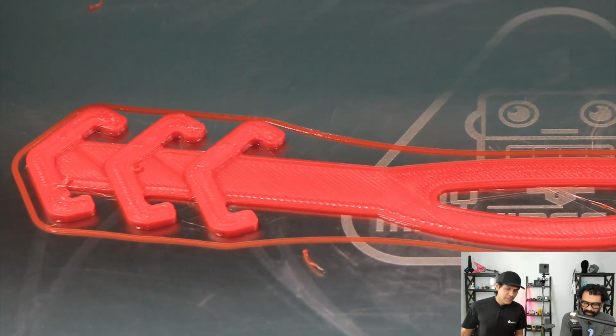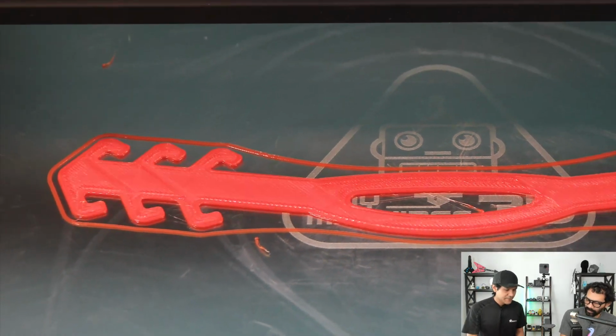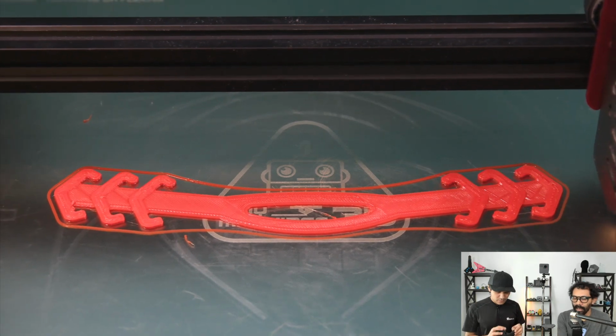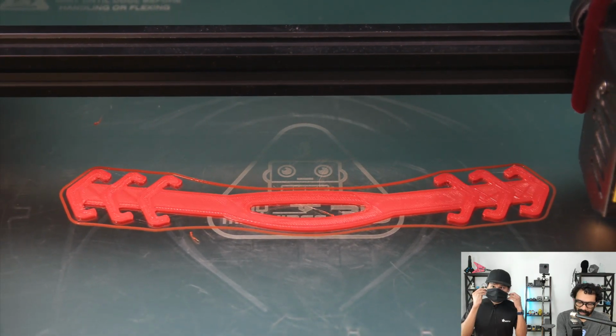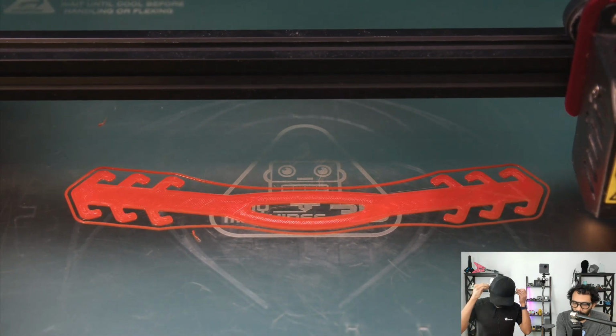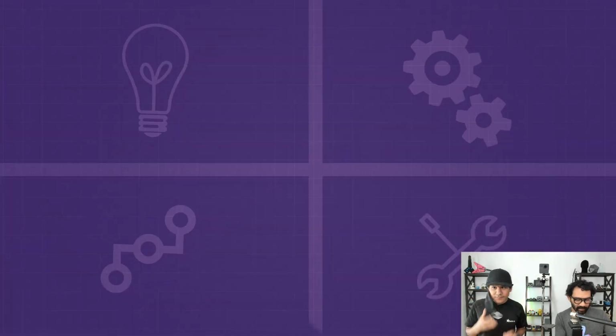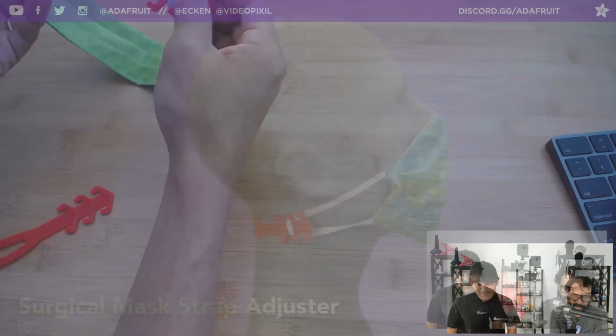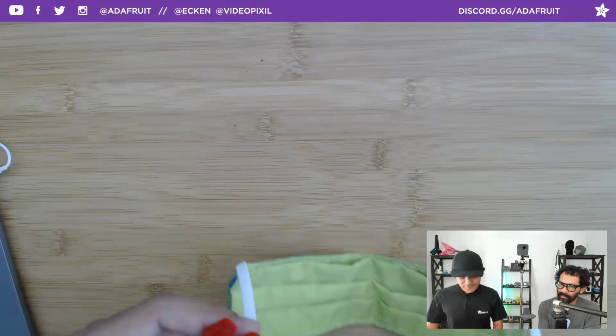Yeah, so Dano's been printing a ton of these for the office for everybody, and we've also been shipping them included with the face shields that we've been sending out. So we go over to the overhead and see how these are able to adjust, because I need them. I know. Can't even put the thing on my face. Yeah, my ears flop right over.